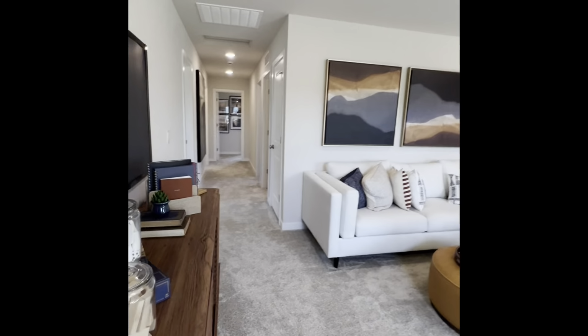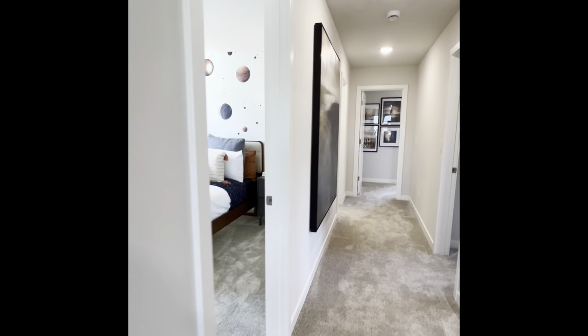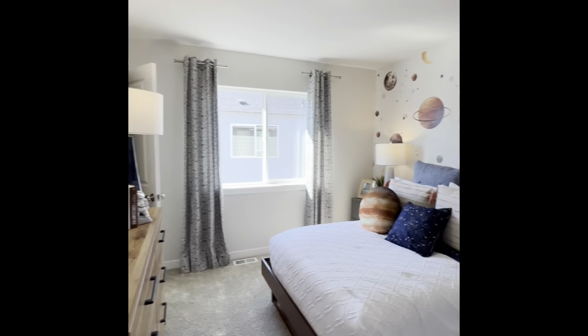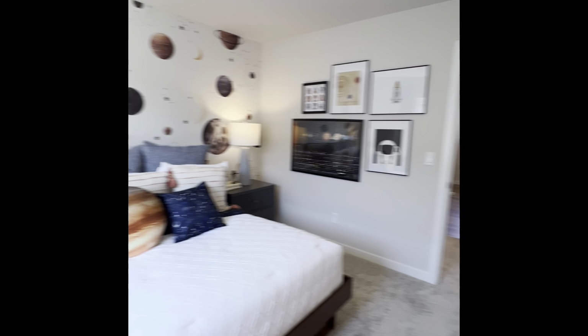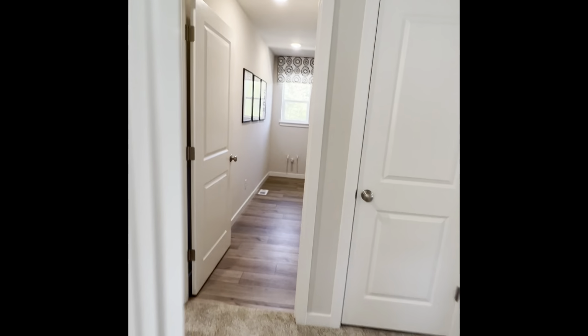And as we continue, 3 more bedrooms up here. Bedroom here. Again, nice big walk-in closet. And then wait till you see this laundry room. It is massive.